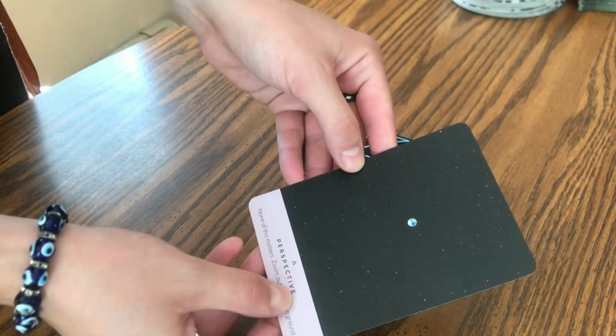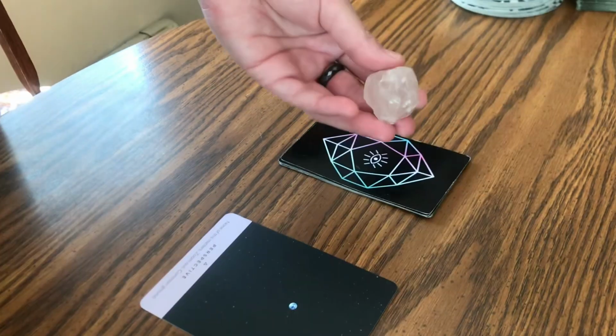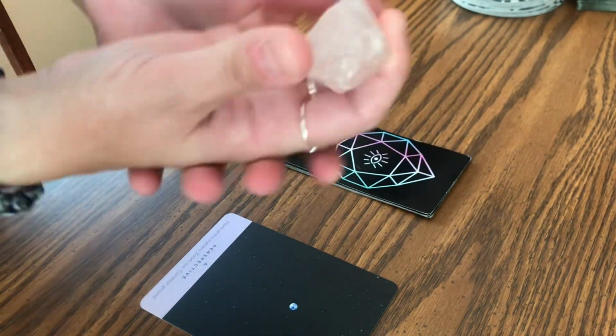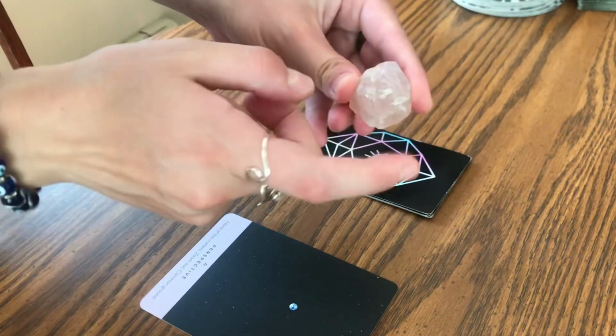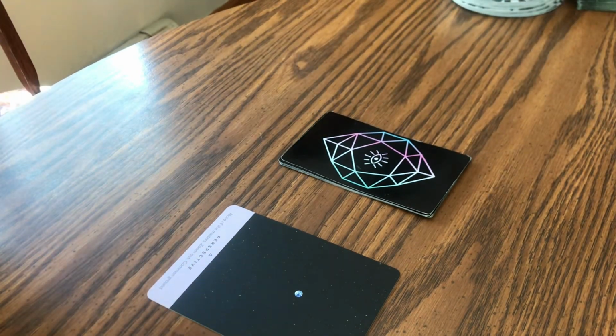We have perspective. None of this matters. Zoom out, common ground. So first things first, this raw rose quartz is usually associated with things that you love. So whether this is a love question about romantic love, or this is just something that you're really passionate about, that's what I'm getting with this rose quartz right here. So zoom out, none of this matters, common ground.